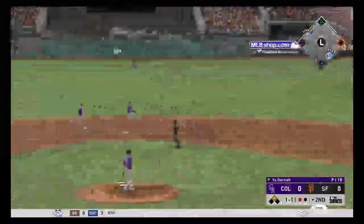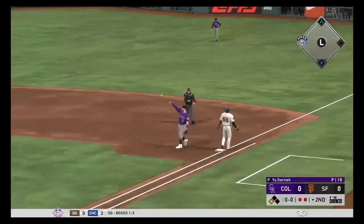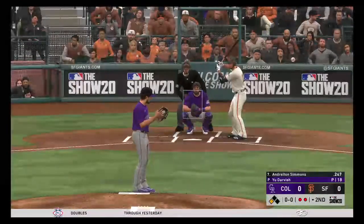Grounded back up the middle. Reined in. And the off-balance throw gets him. Nice play for the out. So a man at third here with 2 gone. And standing in, one of the best two-strike hitters in baseball, Andrelton Simmons.